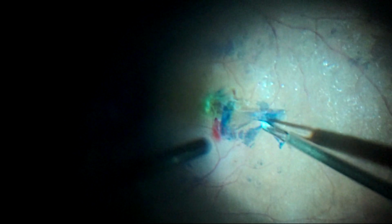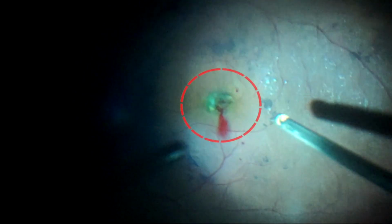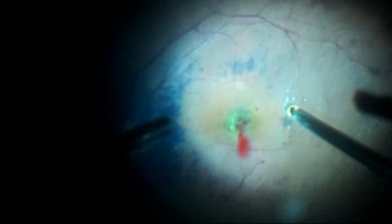While we try to peel the membrane around the macula and trim it with the cutter, the whole of the membrane comes off, and we are left with nothing to create an inverse flap with, as had been previously planned.